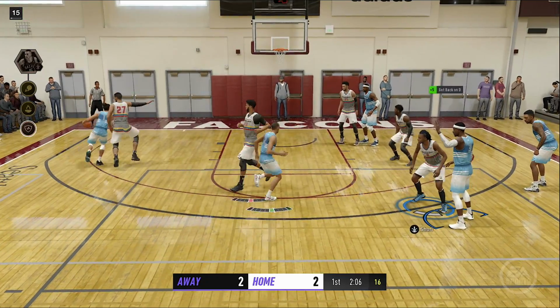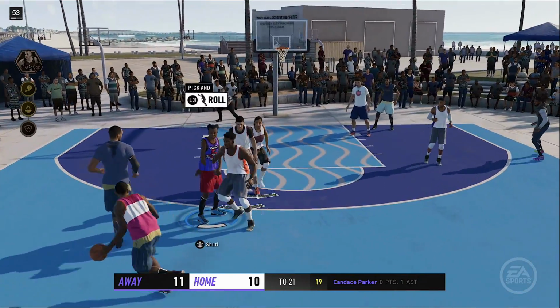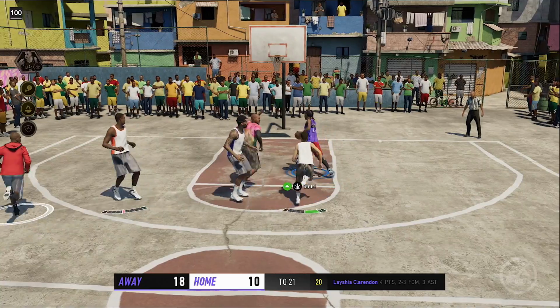It's just a shame that a lot of the face scans aren't very good. The superstars in the game look solid, but everyone else is just okay. I caught myself saying a lot, is that John Wall or is that some other player? It's not just the players either. Last year's face scanning app was great, but somehow it got worse this year.